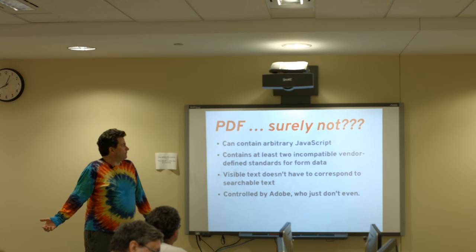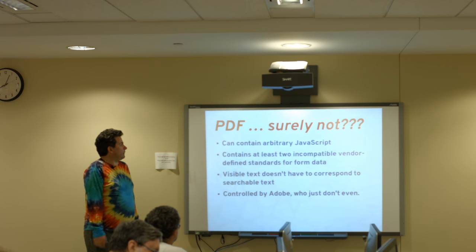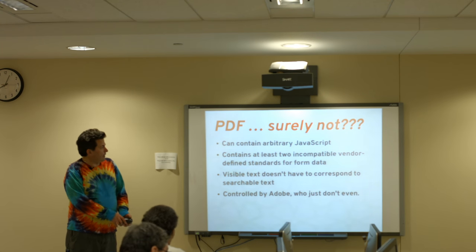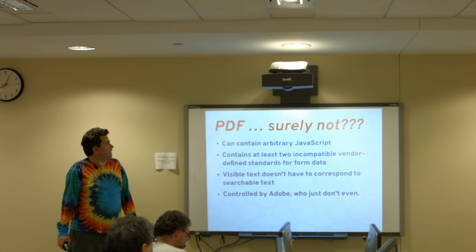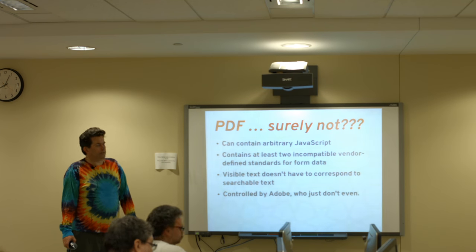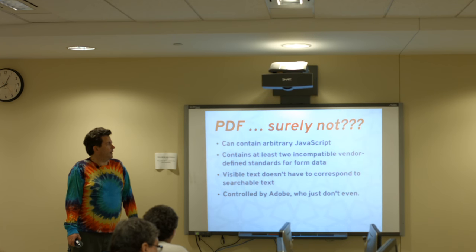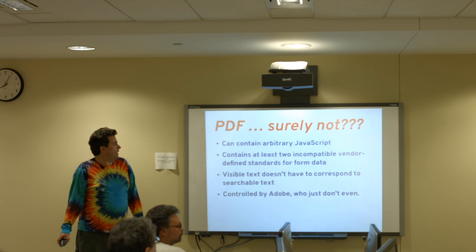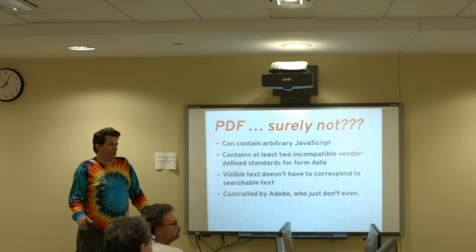But so, the last and most stupid format. Why would anybody want to even consider PDF? Because it can have, as Chris was shocked to see, arbitrary JavaScript that can, in theory, run at any time and has access to your file system. Now, mercifully, that's only in the Adobe Reader, which if we're running Linux, we can't run because they don't support it anymore.